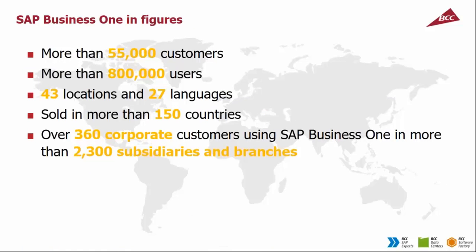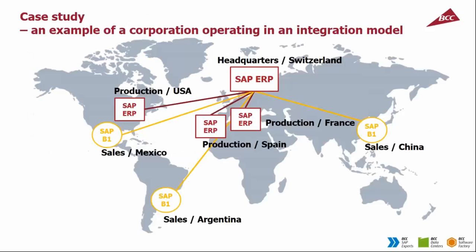If we look at the figures, we can see that there are currently more than 800,000 users using SAP Business One. Among those users, we have people working in more than 2,000 subsidiaries of 360 corporate companies who decided to use the mixed environment of two subsystems. We have currently 43 localizations in 27 languages, and that allows Business One to be sold in more than 150 countries. So, to summarize, Business One is currently used by more than 55,000 customers, companies around the world.